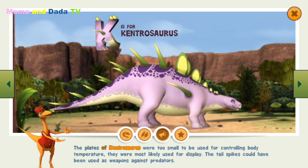The plates of Kentrosaurus were too small to be used for controlling body temperature. They were most likely used for display. The tail spikes could have been used as weapons against predators.